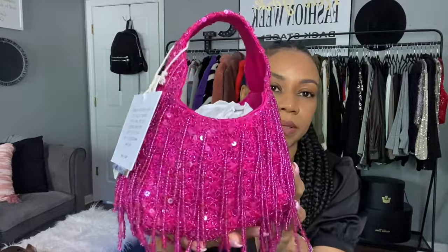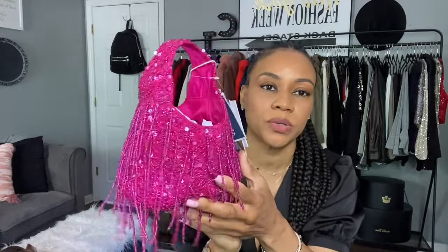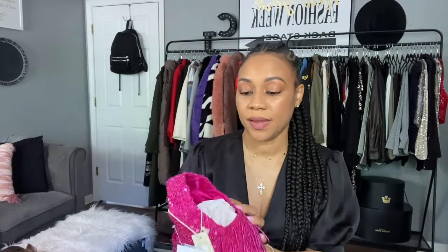So I really, really love this little handbag. It's real cute. I feel like I will get a lot of use out of it. It was $24.99, so I really feel like I could find this in a Neiman Marcus or a Saks, and it'll probably go for a couple hundred dollars. So it's well put together, and it just looks good. It's a really cute handbag. So got that, $25.